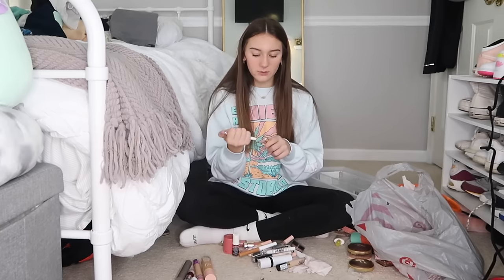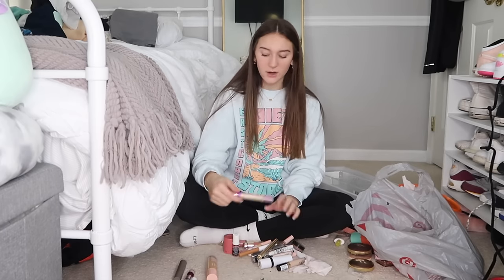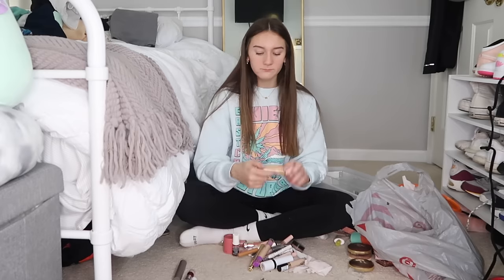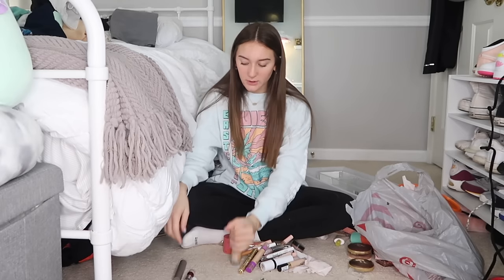This Tarte highlighter I'm gonna keep. This Tarte highlighter I'm gonna keep, even though it's almost gone. I almost used all of it. This e.l.f. Halo Glow I'm gonna keep.